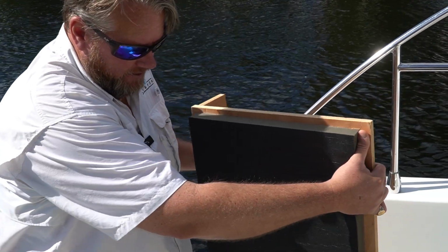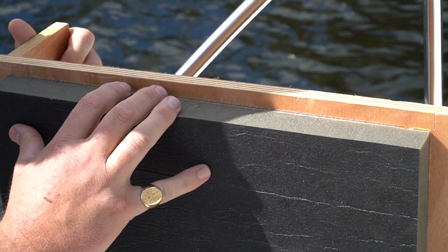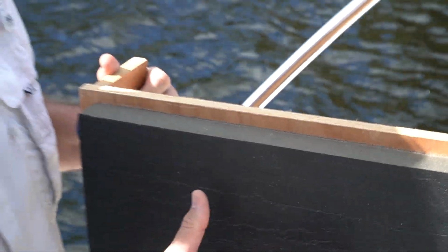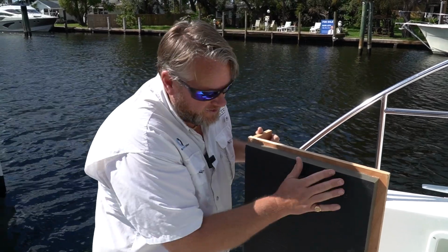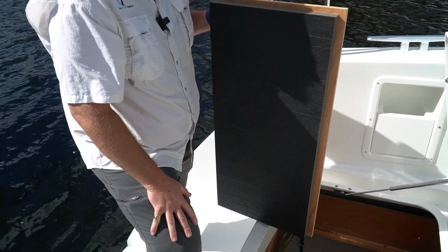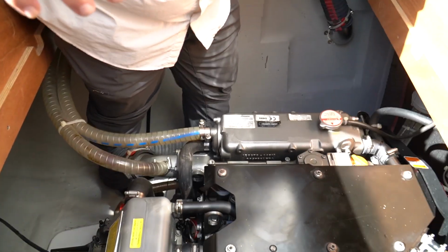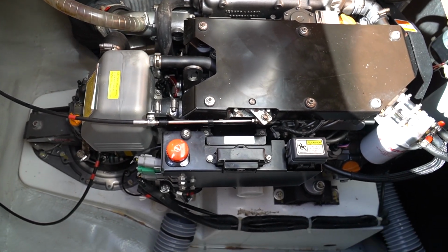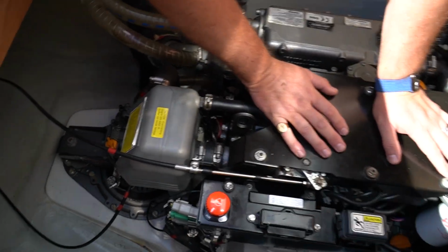One thing I want to point out, they have done the upgraded sound deadening foam on the interior. This stuff's usually in pretty poor shape when you see a boat that comes up for brokerage. This is absolutely perfect. It just goes to once again highlight how well the boat has been cared for. This particular boat is rigged with a 57 horsepower Yanmar diesel engine. This one's been very well maintained. The engine compartment is clean, with great ventilation.